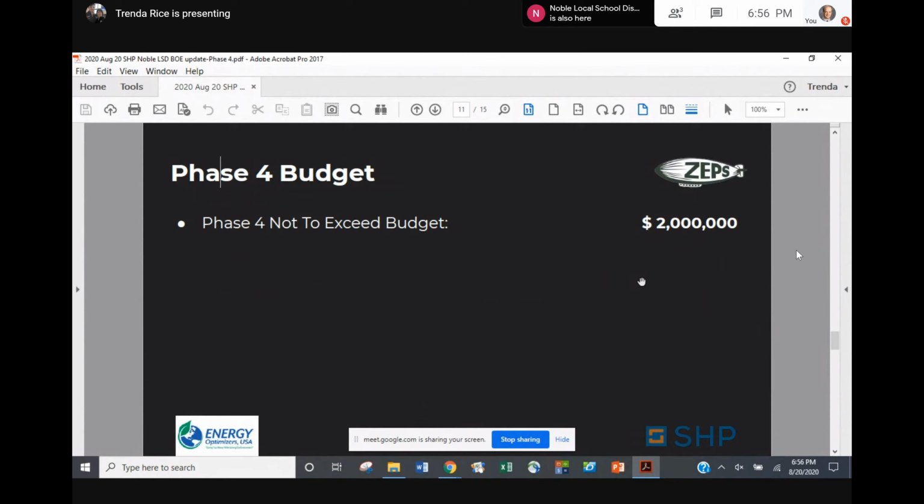The initial numbers that we have really look promising. So we believe that Trent and I are comfortable with this being our max. Hopefully it's less. And then we would just start making modifications to the criteria if we had to. And that includes the $200,000 contingent.